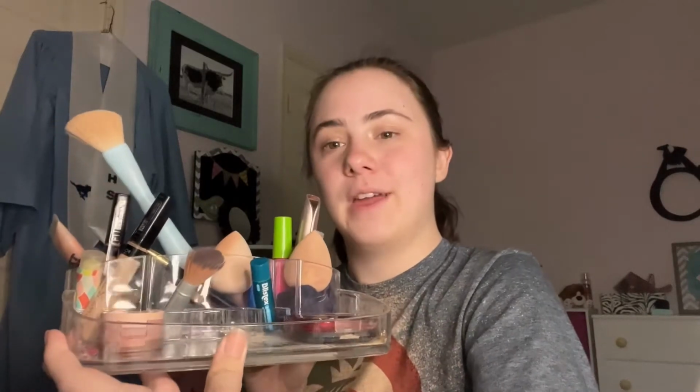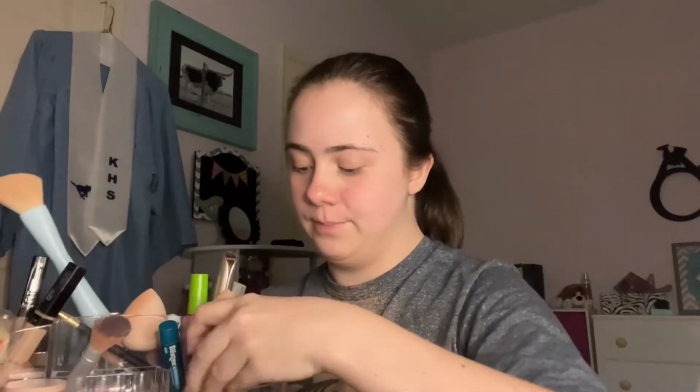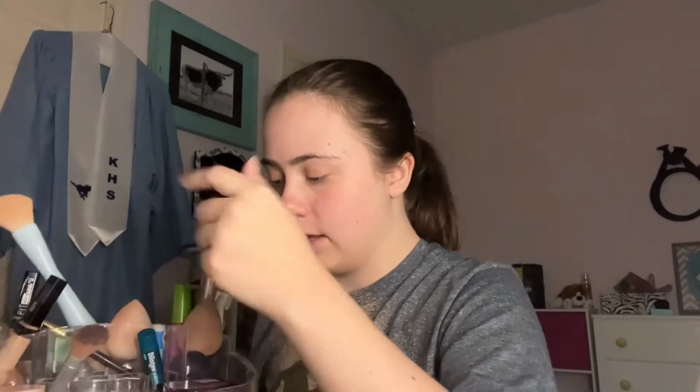But yeah, my God. Okay, so I'm going to show you what my everyday makeup routine is going to be like for summer. This is all the makeup that I have, and I mostly use concealer. This right here is a foundation powder. I use that, then concealer, and after that I put on blush.